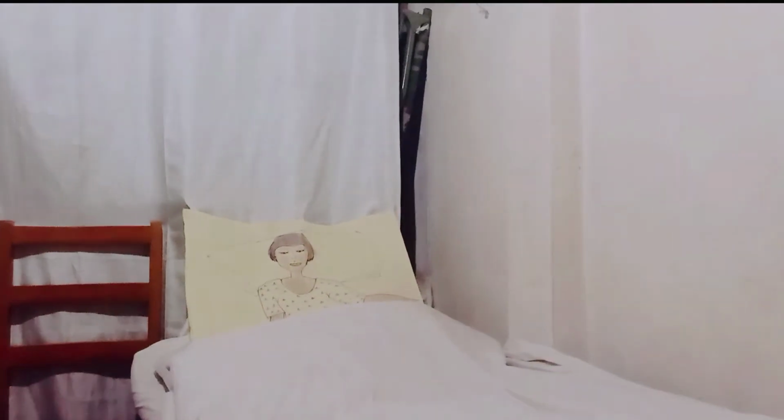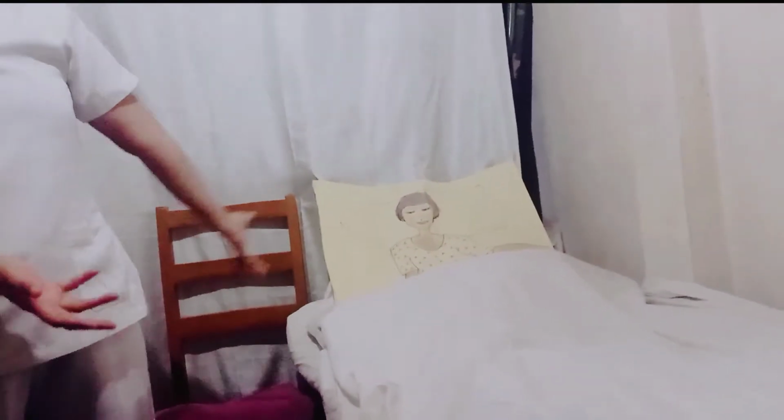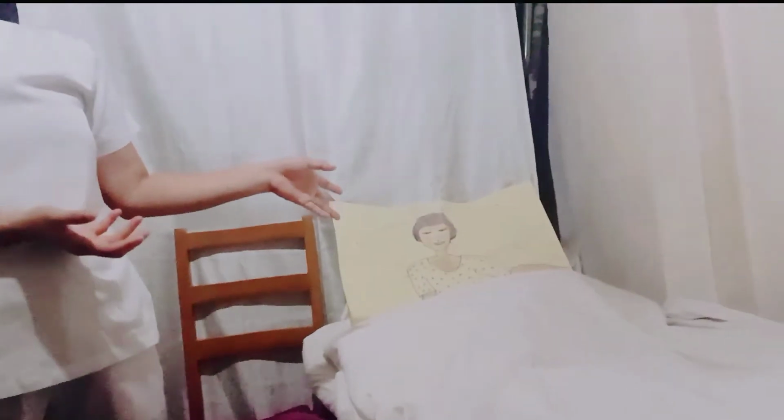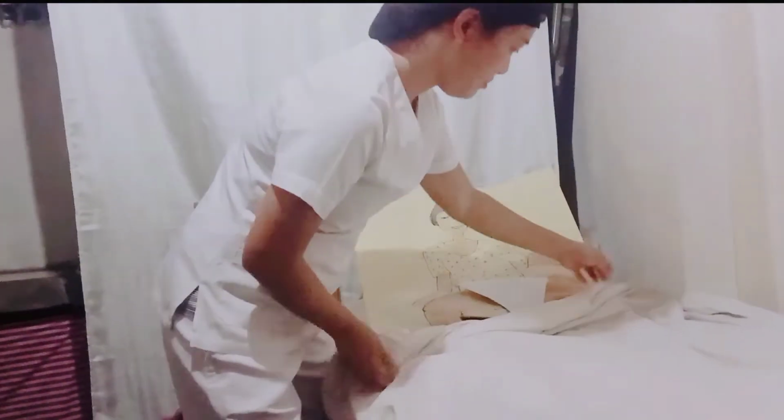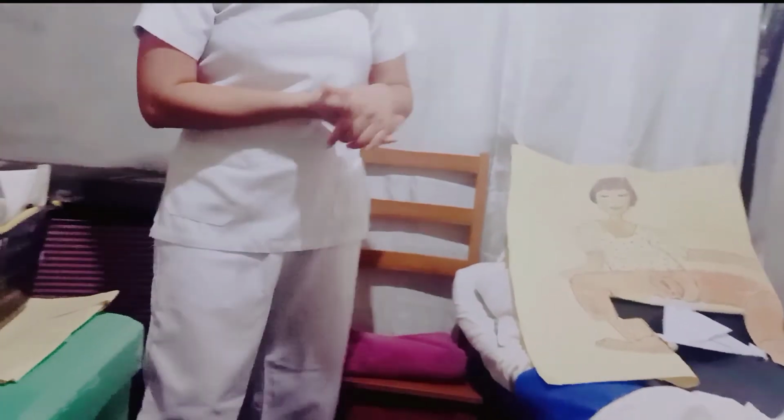And then, drape the patient with the bath blanket to permit exposure of the genital area. The rationale is that this provides warmth and is respectful of the patient's modesty.